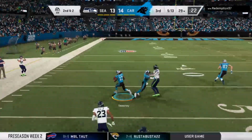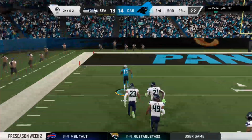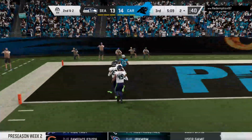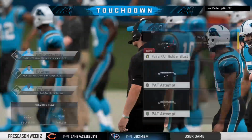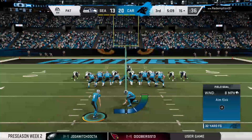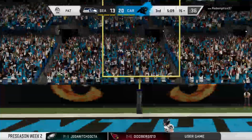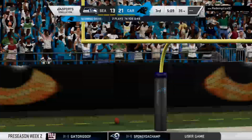On second down, here's Greer. He finds his man, that's Sweeney. He's at the 30, the 20. And he'll take this into the end zone. Touchdown, Carolina. A big play there. 71 yards. And the Panthers, they widen their lead.